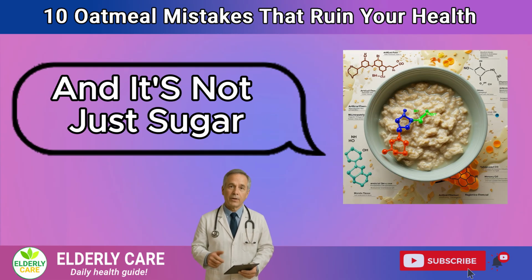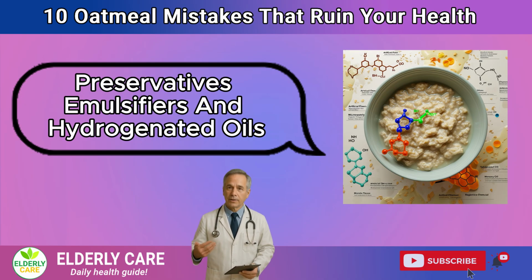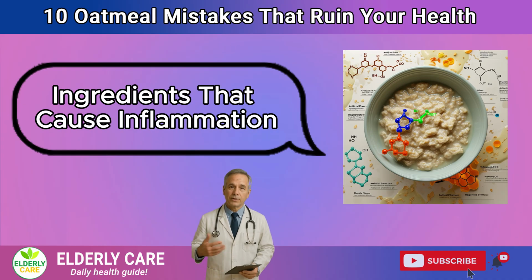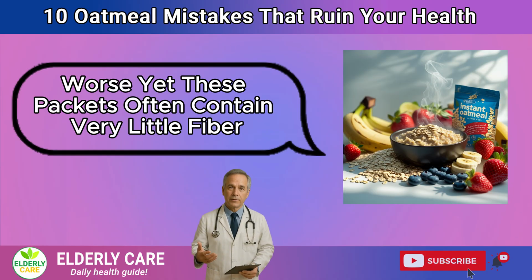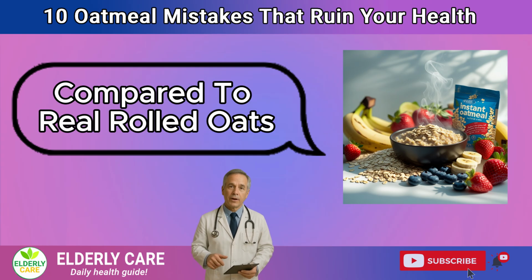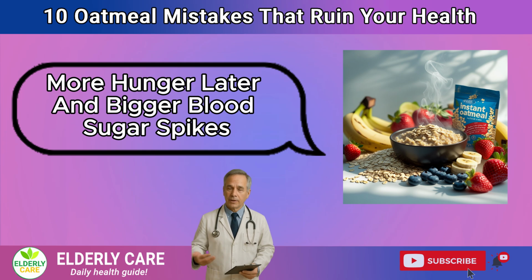And it's not just sugar. Many instant oatmeals contain artificial flavors, preservatives, emulsifiers, and hydrogenated oils, ingredients that cause inflammation and stress your digestive and metabolic systems. Worse yet, these packets often contain very little fiber compared to real rolled oats. That means less satiety, more hunger later, and bigger blood sugar spikes.